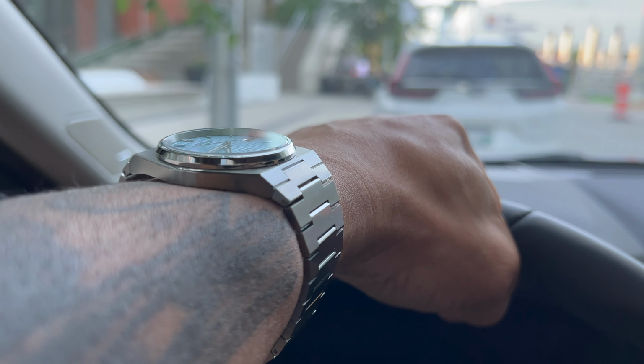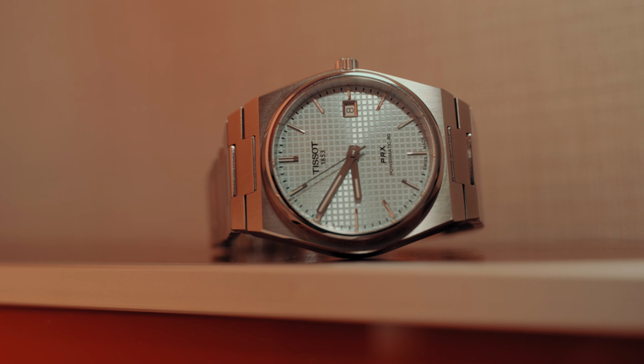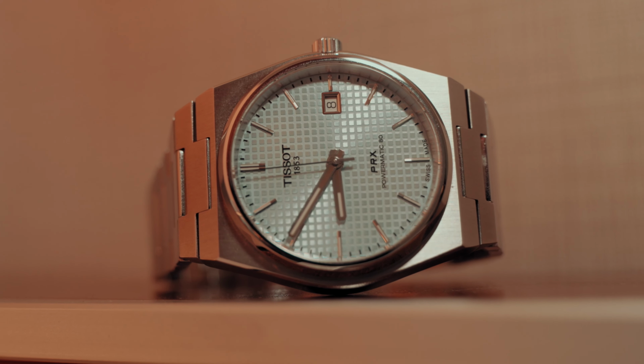Perhaps you've heard of Tiffany Blue. This thing is ice blue and it's gorgeous. 80-hour power reserve. Now that's dynamite. You take it off, you put it on the nightstand, you put it in the watch box, and you know what? In 3 days, you go to grab it and it's still keeping time.